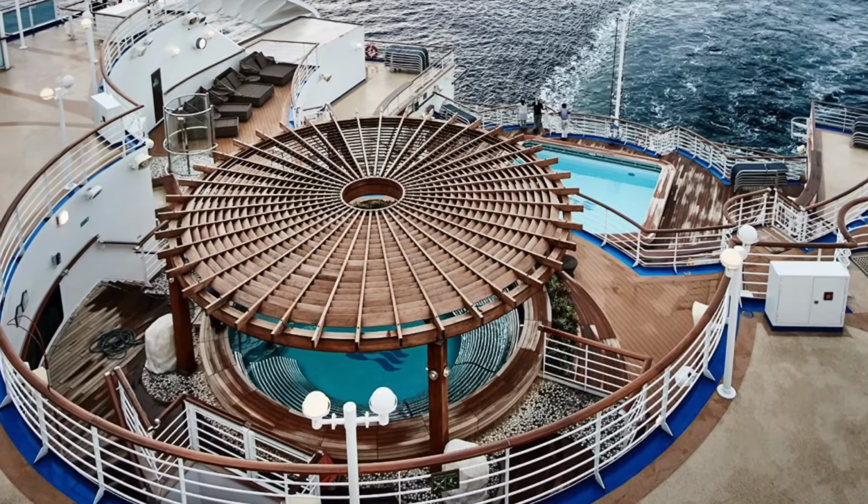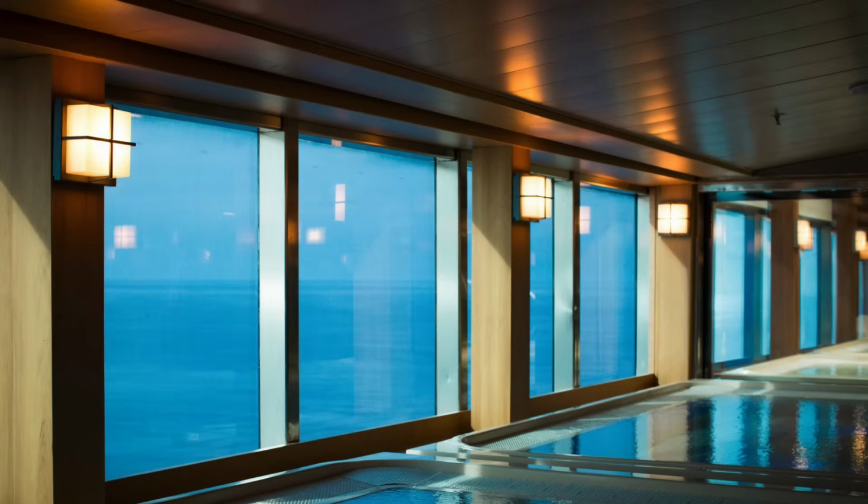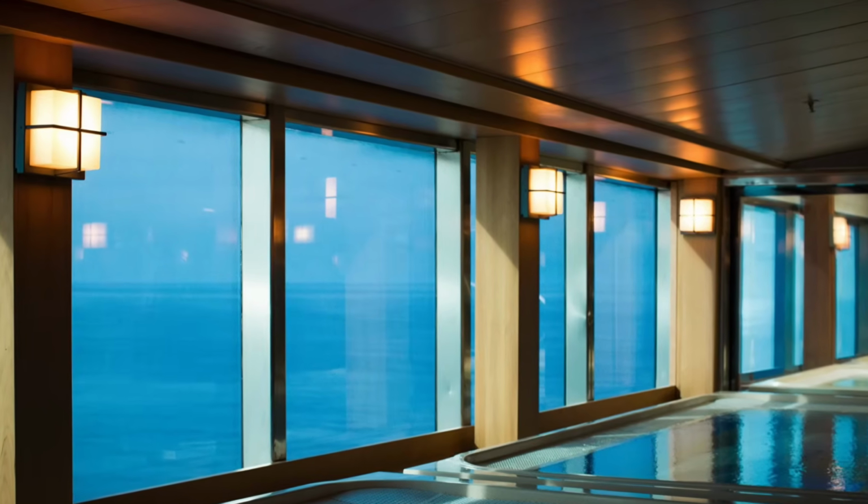To cater to their Asian clients, Princess has created the impressive and luxurious Izumi Japanese baths. To make room for this, the kids zone has been greatly reduced in size. I should mention that the indoor baths are clothing optional, and while cruising around Japan, one should not be surprised to find guests enjoying the baths in the traditional manner. That's right, I mean completely naked.